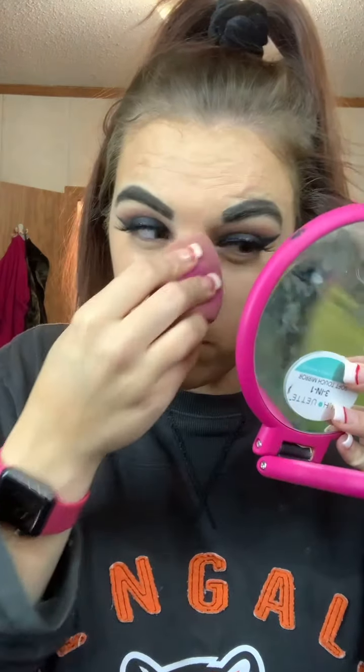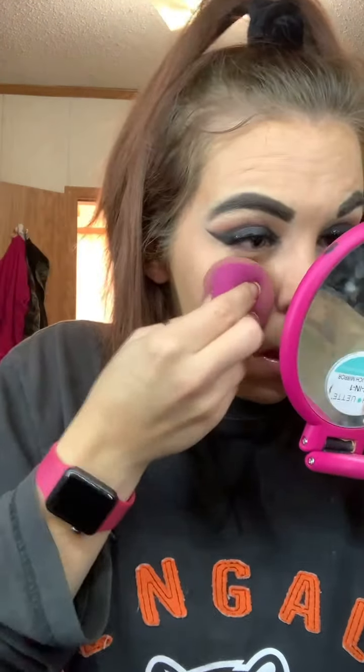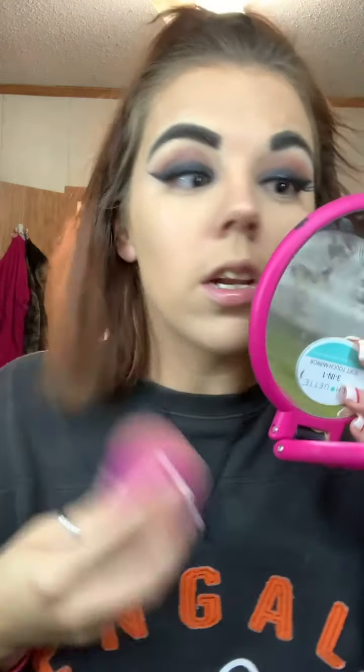I feel like that's so nice. I really do like this concealer, guys. I think it's nice. It's comfortable. It's not drying. I feel like it tightens my skin a little bit, but not like suction cup tight. You know what I mean? It's okay, it's alright. And I feel like the combo is so nice.